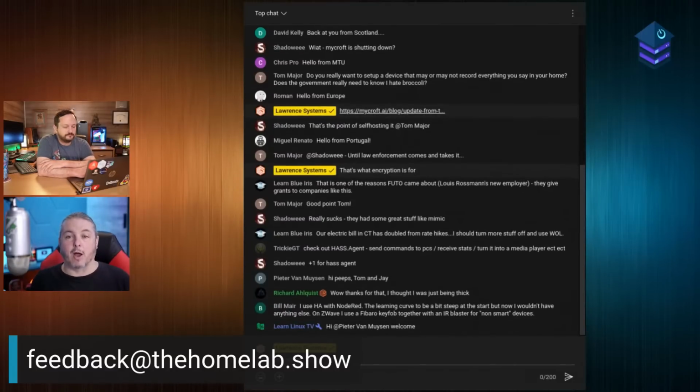Zigbee and Z-Wave are wireless protocols that are their own thing. They are not normal wireless. They're not like your standard Wi-Fi, and they don't require any access points. And kind of interestingly, in the way Zigbee and Z-Wave both work, a lot of devices can act as a relay. So let's say I put a Zigbee or Z-Wave light switch in.